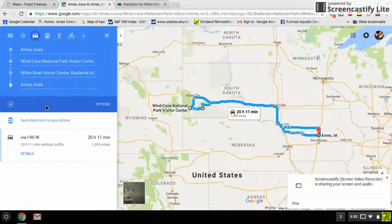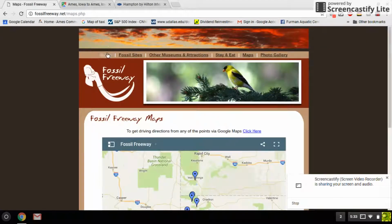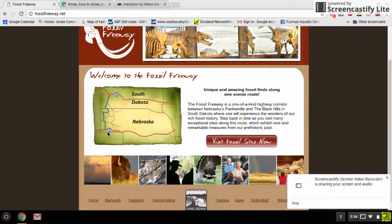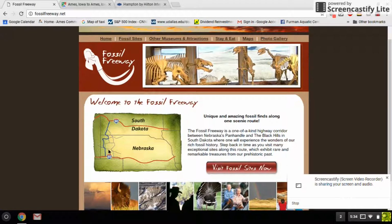Now, one of the other things I like to do when I'm traveling is visit new places that I haven't been to before, and I've never been to Western Nebraska, so I do a little research, and I find out that there is this thing called the Fossil Freeway, and they even have their own little website. So I go here, and the Fossil Freeway runs essentially from Interstate 80 up to Interstate 90, right through the area that we're planning on traveling, and it looks really cool. There's several different places: Mammoth, Toadstool, Agate, Scottsbluff, Wildcat Hills, and so I start poking around, and they have a map page here.